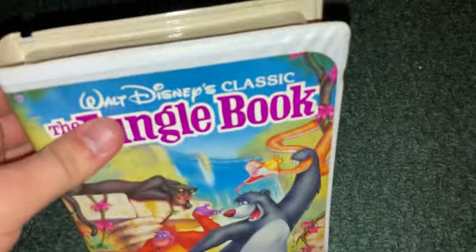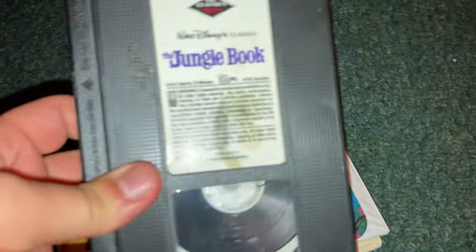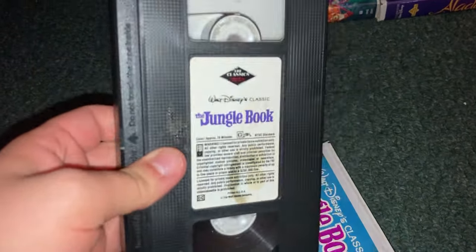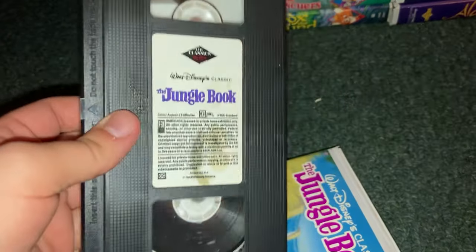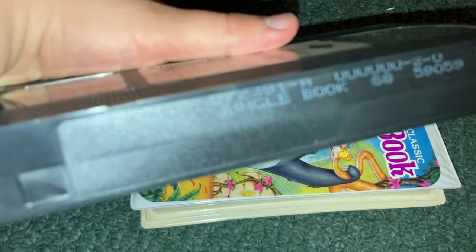Oh, and we have this copy next. But this one is different because it has a vertical sticker label. It took a long time for me to finally find this version of the Jungle Book. Yep, and this was printed July 23rd, 1991. My bad, I'm sorry, I was off 10 years.